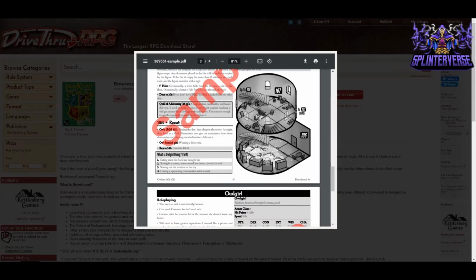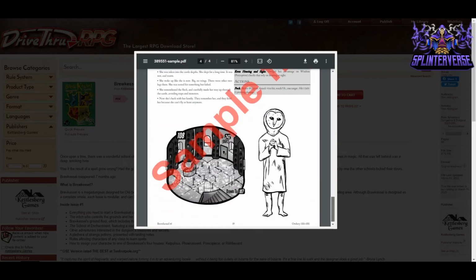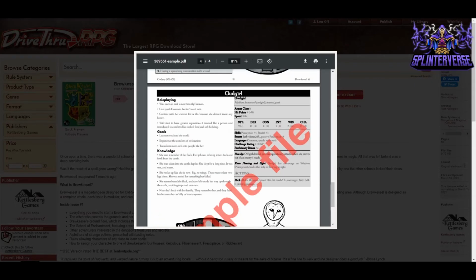Like this little tower one here, and then down here you get to one with an owl and a character called Owl Girl. It says, was once an owl, is now mostly human, can speak common but isn't used to it, content with her current lot in life because she doesn't know any better. Will start to have greater aspirations if treated like a person and introduced to comforts like cooked food and soft bedding. And her goals are to learn more about the world, experience the comforts of civilization, transform more owls into people like her.